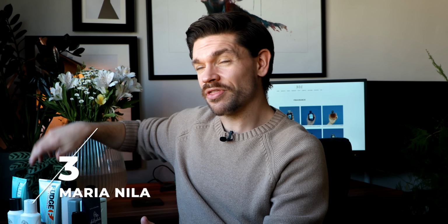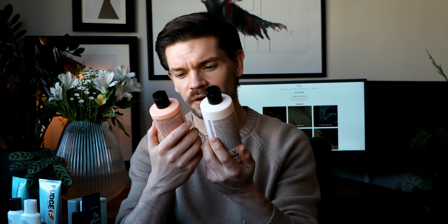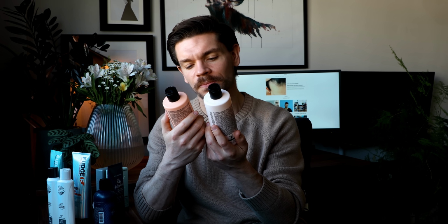A newish brand to me, newish in that I've been using this for 3 months, maybe. This is Nila. Now, Nila is a brand from Stockholm. And they have hair powders, they've got hair waxes, clays, and they've also got shampoos and conditioners. Now, these ones are paraben-free, cruelty-free, all the frees. What else we've got? Yeah, dandruff relief and hair growth, sulfate and paraben-free, color guard complex, produced in Sweden.